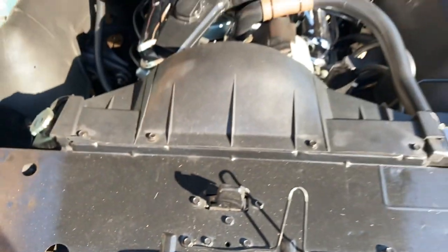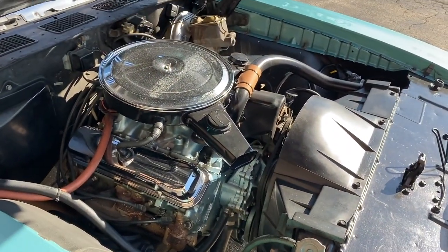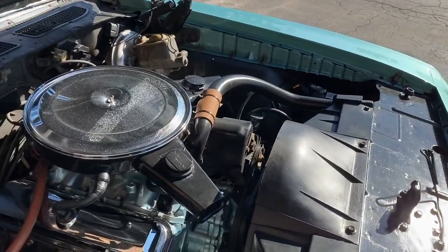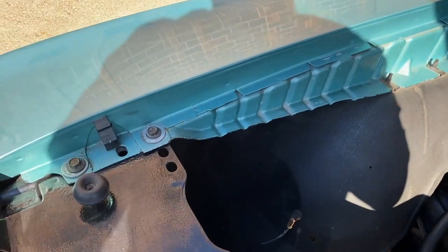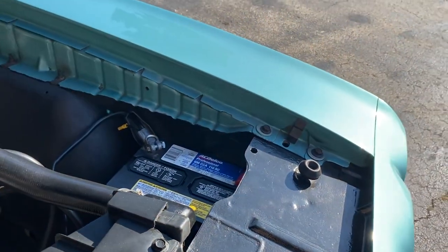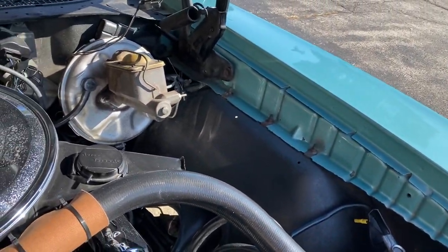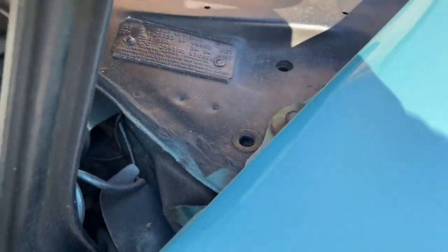So let's pop the hood here. I need to do it with two hands, I know. 400. Nice clean engine compartment. Well, it is a Le Mans Sport, so what is it, the 3737 in the VIN? Maybe there's your trim tag. Yeah, 3737.